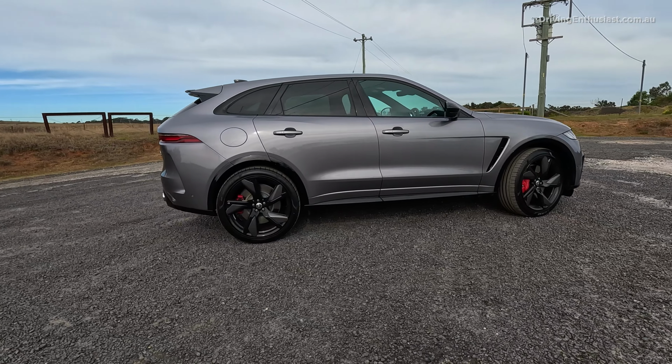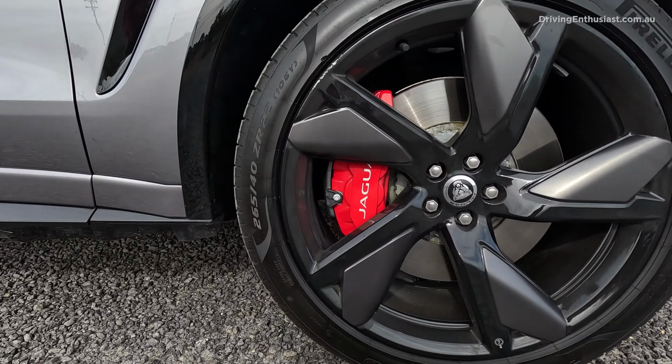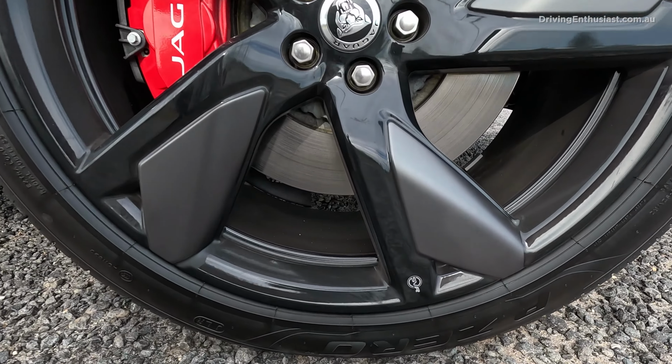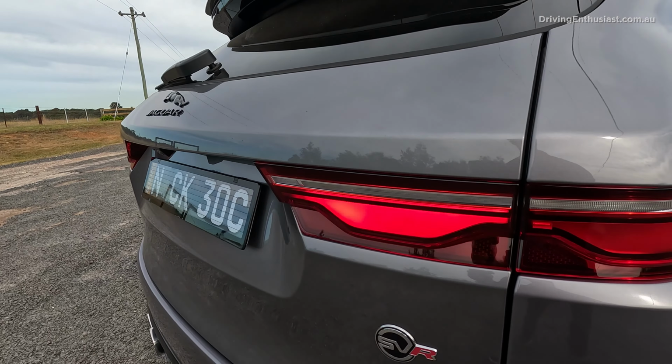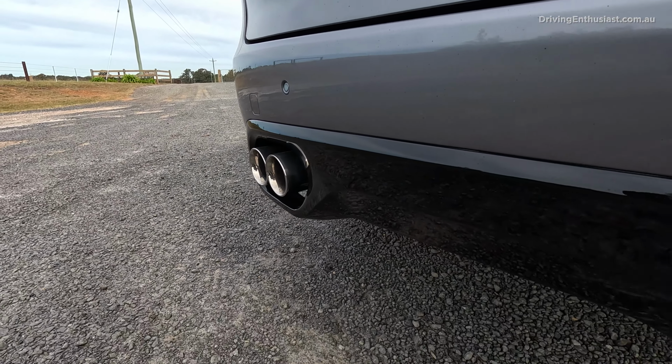It still looks absolutely gorgeous, particularly in this color scheme with the black highlights around the windows and skirting and the dark gray color. It really does stand out with muscular bonnet vents and quad outlet exhausts hinting at its powerful underpinnings. The interior is just the same, it's really nice in here.